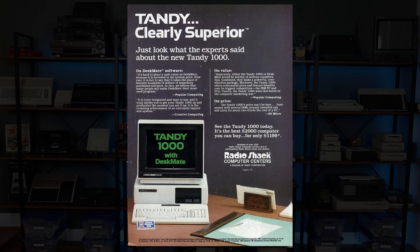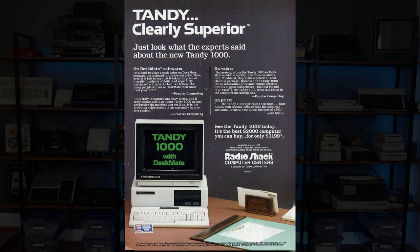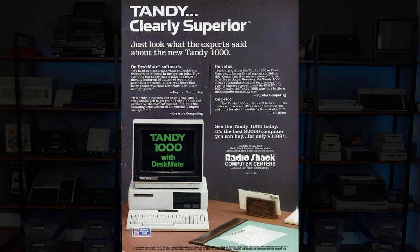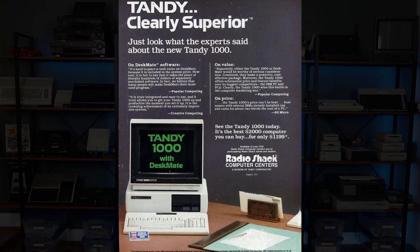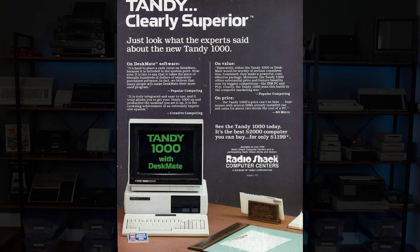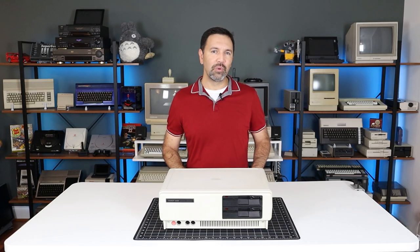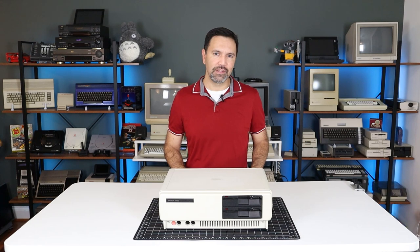The PC Junior was not a market success, selling only around 250,000 units over its short 12-month run prior to being discontinued. The 1000, however, was a winner for Tandy and Radio Shack, spawning numerous subsequent models over its 9-year span. Now, I've never owned or used a Tandy 1000 before, although I did have some early PC experience back in the day with a secondhand IBM 5150.